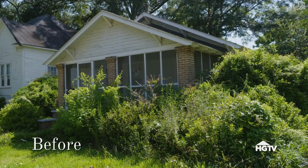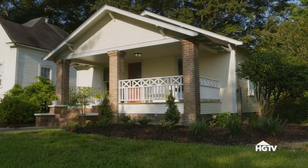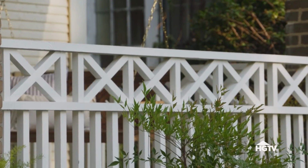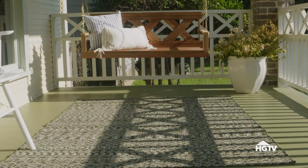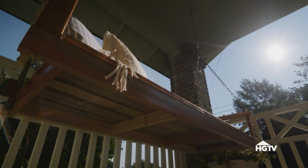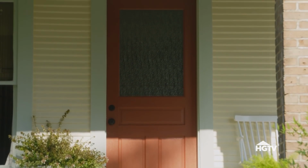It was all screened in before. Wow. This is great. The bushes are gone. Yeah, and the porch railing I think is like my favorite detail on the front of the house. Oh, it has a swing. The door is great. The original door's to the house.